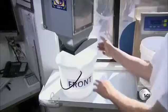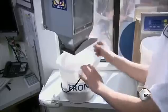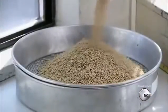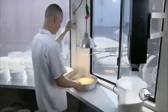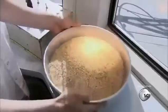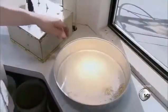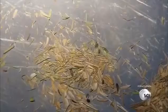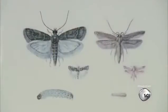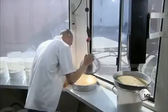A technician first tests the moisture content to confirm that it's on target. He then transfers batches to a sifting pan to screen for bugs. He switches on a heat lamp to wake them up. He shakes the rice and scrutinizes. He also examines the tray underneath for tiny bugs that may have fallen through the holes. If he finds just one moth or beetle, the entire 5,500-pound truckload of rice will be rejected.